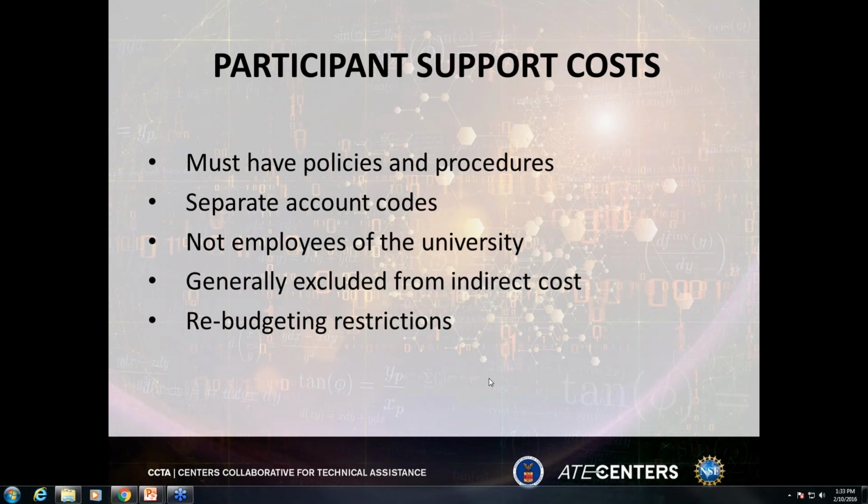If you do not have separate account codes for participant support costs, it could take you days to extrapolate that information. So it is very important that you have separate account codes. If you were asked to pull out, say, just stipends for a particular fiscal year or even quarter, you will be able to drill down those numbers fairly quickly, because most PeopleSoft and other grant award-making software can facilitate those needs.